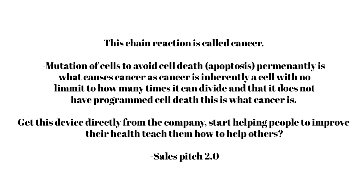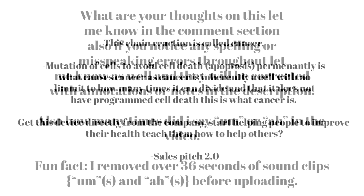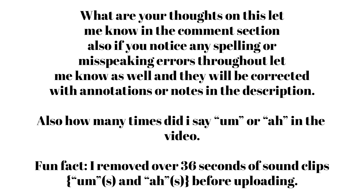And to get this directly from the company, start helping people and teach them how to help others. Again, this is just a 2.0 version of the sales pitch. There you go. There's the overview of what was wrong with this comment, but specifically, again, this is also to do with this idea of doing your own research and looking into it directly instead of just buying one of these machines because somebody on the internet said that it was a good idea.